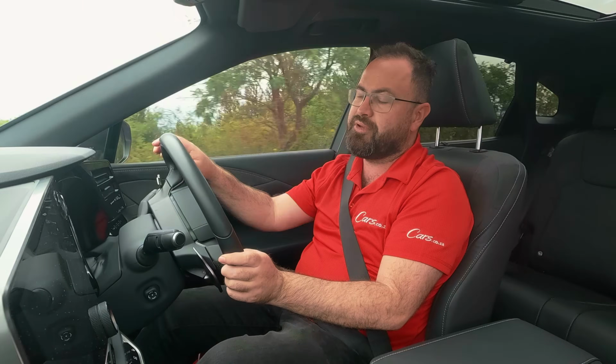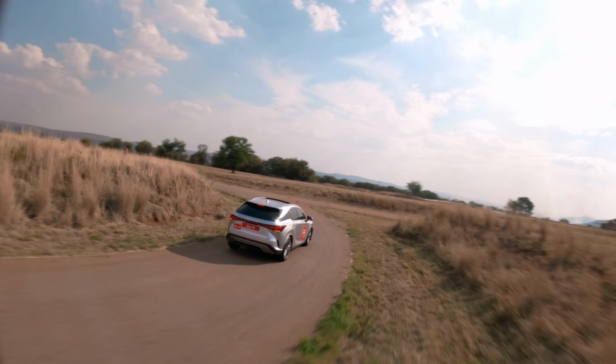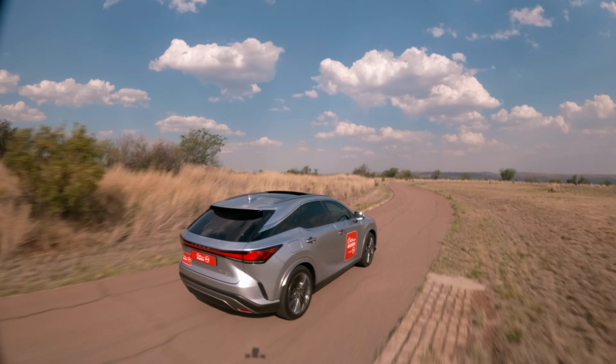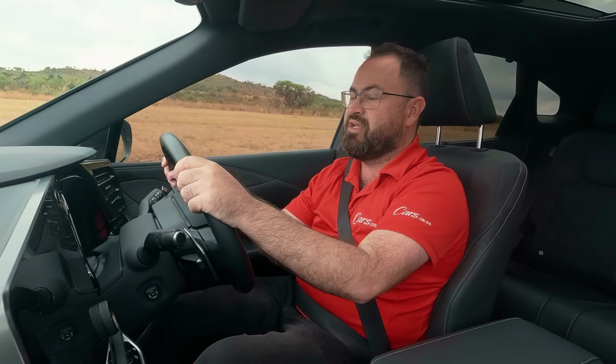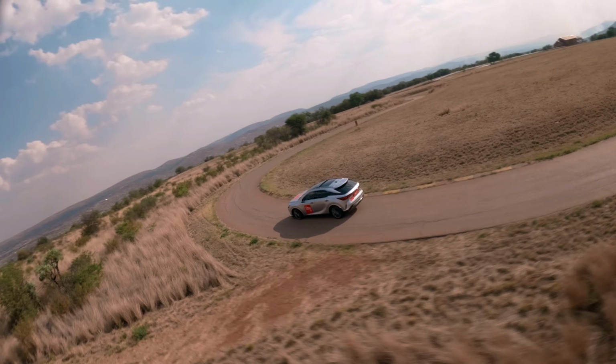I mean, we're on the dynamic handling track now. It almost feels pointless in the Lexus. Okay, let's push it through some corners. Oh no, it doesn't like that very much. Yeah, not nearly as dynamic as the Merc. I feel like I'm cornering on my door handles.